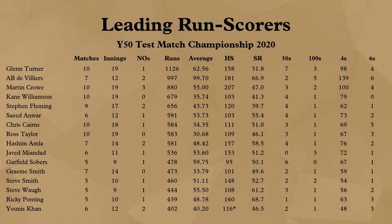With that being the end of the second semi-final series, we can now have a look at the leading run scorers from the entire Y50 Test Match Championship 2020. Now, these results will be skewed towards New Zealand because they've had a chance to play 10 Test matches due to the format of the competition. Glenn Turner, however, leads the run scorers.